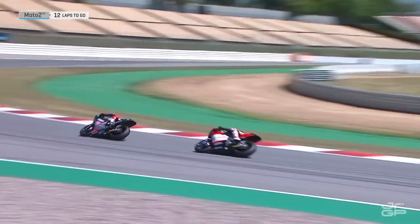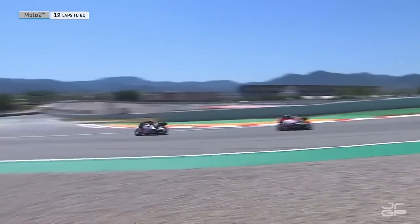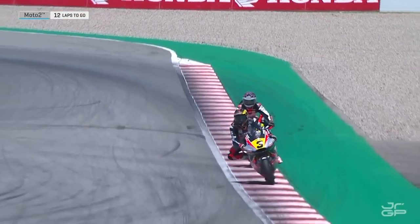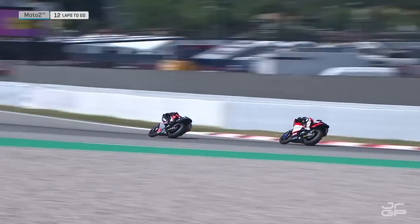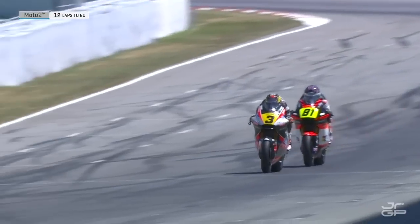Yeah, certainly are. Right now, it just looks as though Aegis just got a bit more on the front end into the corner than Lukas Tulovic. Looks really comfortable, lots of corner speed in, and it seems that's where he's making time. You can see there he closes up once more, just finding those crucial half a tenth or tenth through the last couple of corners. But then when we get onto the straight as well, he maybe can get out of it a little bit better. You see there, he's right tucked in behind him now.